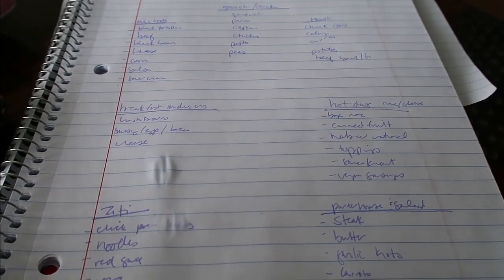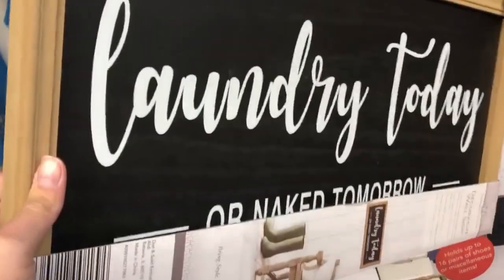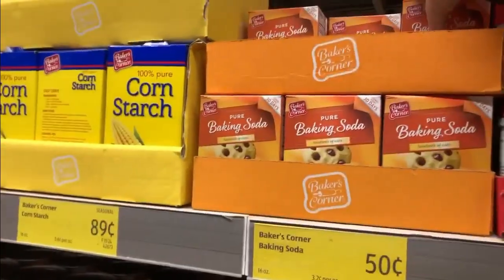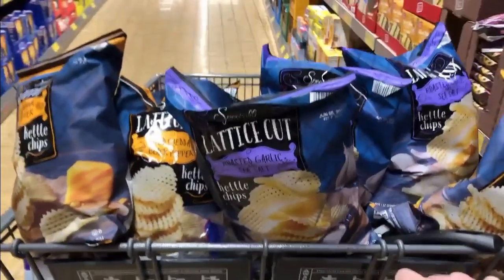So my list going into Aldi this week was very small. One of my best friends asked me to find her a sign. Here it is. Laundry today, naked tomorrow. I ran out of baking soda doing experiments this week, so I need more for actual baking. I was like a chip addict, now the ALDI addict.